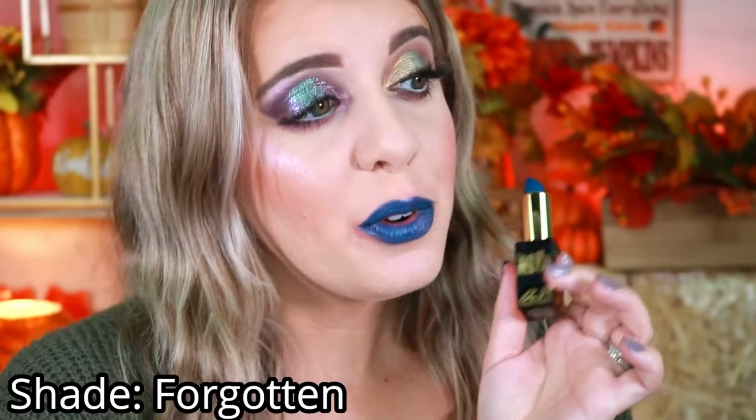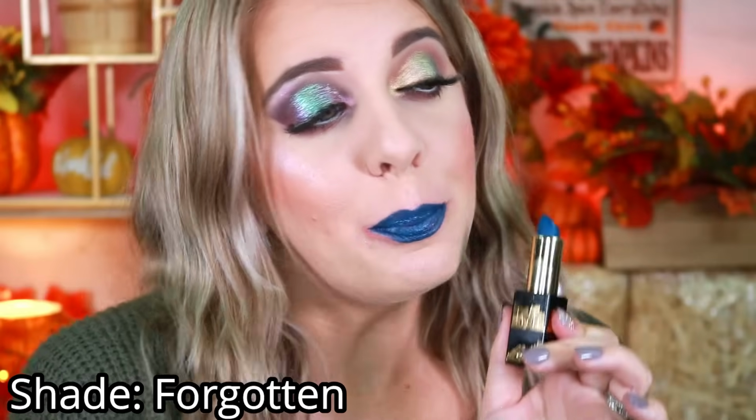Okay, so this is a shade called Forgotten. This is going to be a deep green based blue. You know, it's not for me. It's a pretty shade, but it's not for me, and that's completely okay. So here's the shade Forgotten.